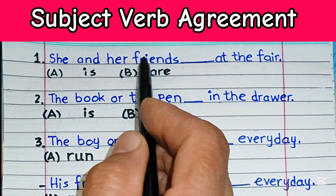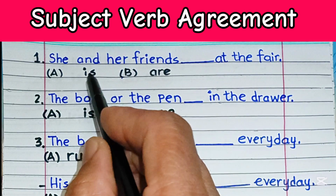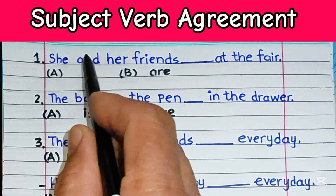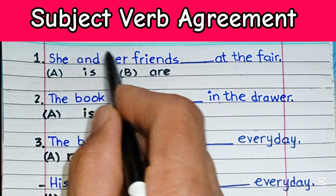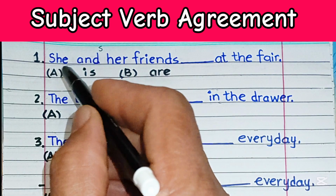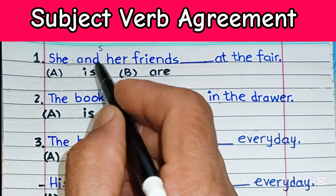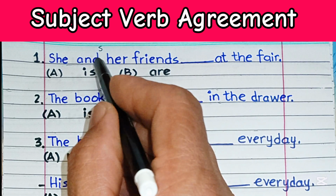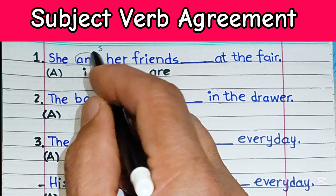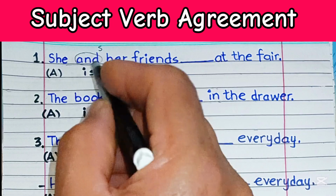She and her friends dash at the fair, and the options are is and are. She and her friends, this is the subject. So this whole part is actually the subject. When the subject of a sentence is composed of two or more nouns or pronouns connected by and, use a plural verb. So in this case, the option will be are.